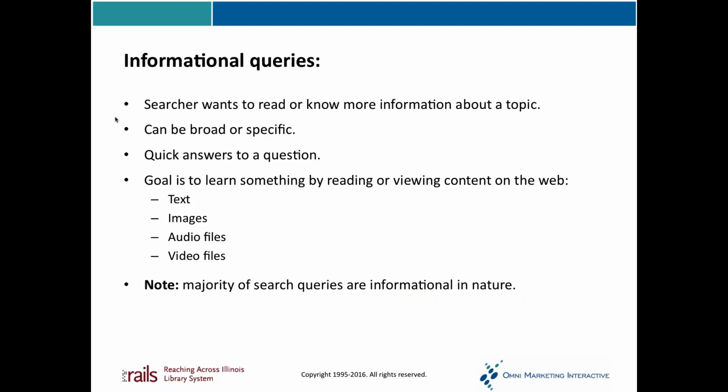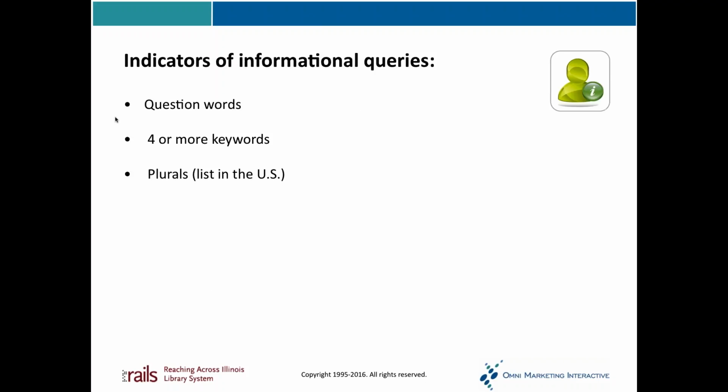So we want to see how well our site accommodates informational queries. First things first, make sure your site accommodates navigational queries. And then as you go further down the optimization stepladder, you will see that you might need to refine things a little further. So question words. Have you included question words where people expect to see them? Have you optimized your pages for four or more keywords? If you have a list of items, have you accommodated for the plural form of the word instead of the singular form of the word?